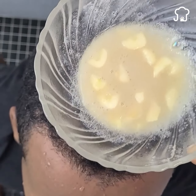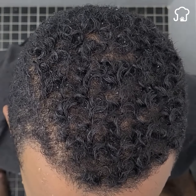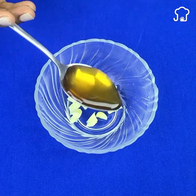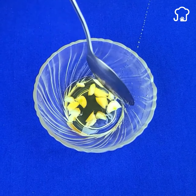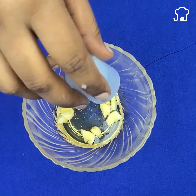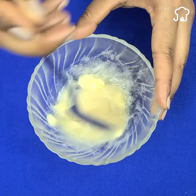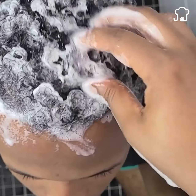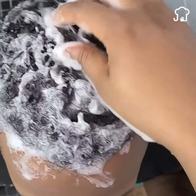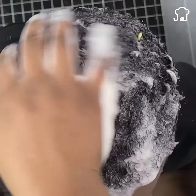Now that I have told you some uses of garlic, I will share with you the star trick of the day. Number 6. Remove dandruff. Garlic is very effective in removing dandruff. In a bowl, crush a clove of garlic and add a tablespoon of honey. Also add 2 tablespoons of shampoo or hair wash. Mix all this until it is well integrated. Then apply it to the scalp 3 times a week and the dandruff will disappear forever. This will also help reduce the porosity of the hair, thus improving its growth and health.